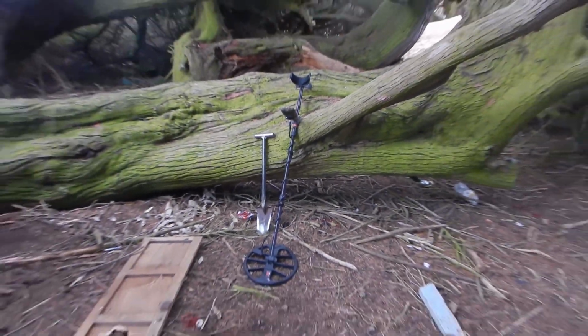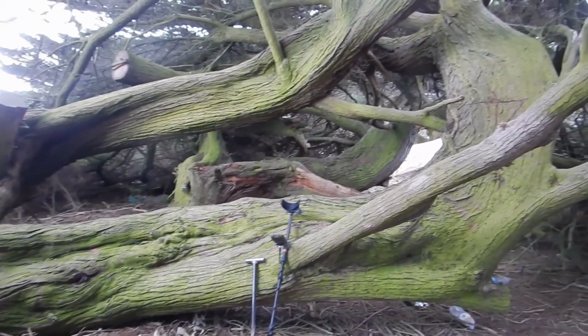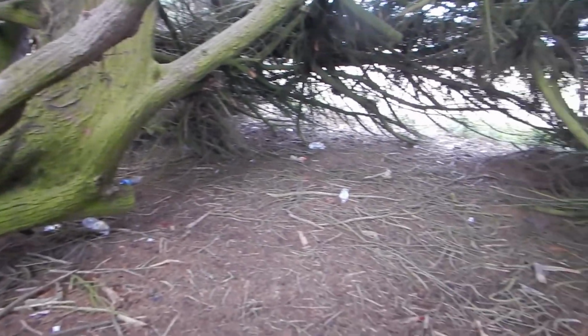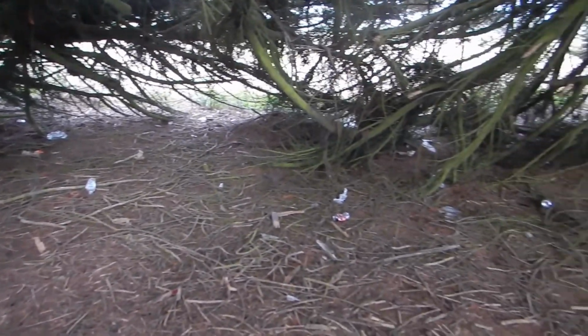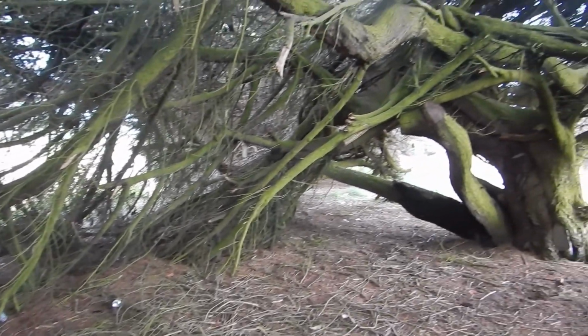The area under these broken down old cypress trees was just too junky to detect, and I moved away after a while because I never found anything good. But I thought the green coloured broken down branches were quite interesting, and it was almost cave-like in here.